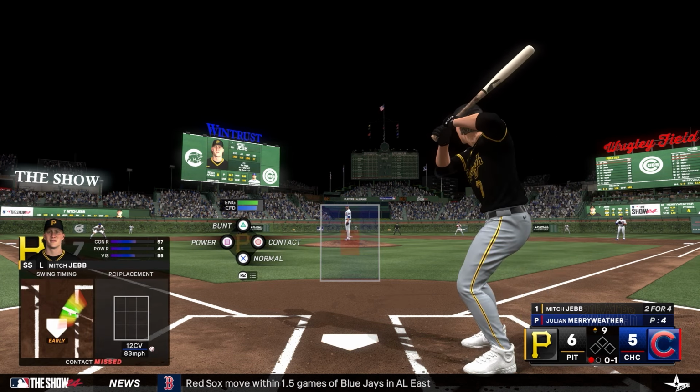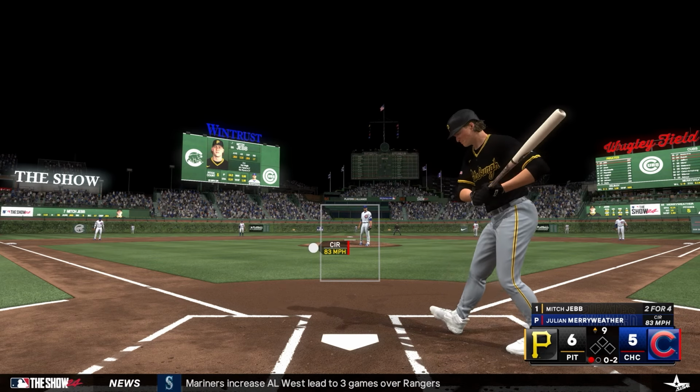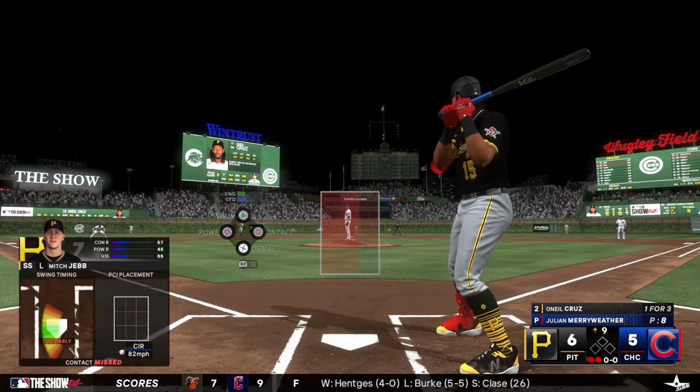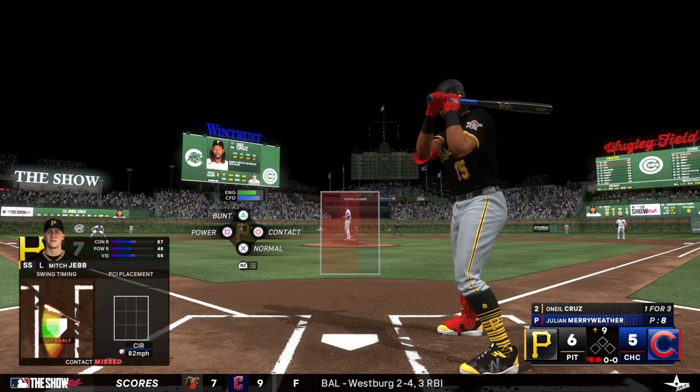Wow, we're all over the place. You can tell we've taken a little bit of a break from playing this game. 0-1. That seemed like good timing. Or not. Strikes him out. It looks like the Reds did win today, so we will stay in pace with them if we finish this win off here.